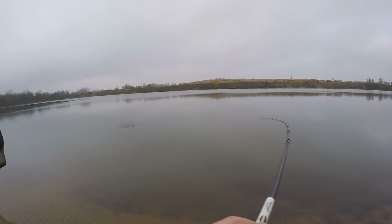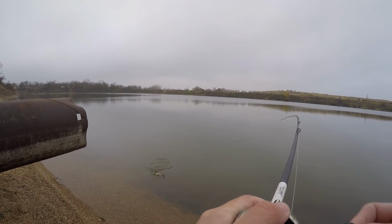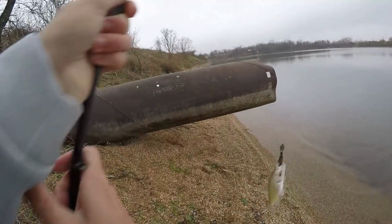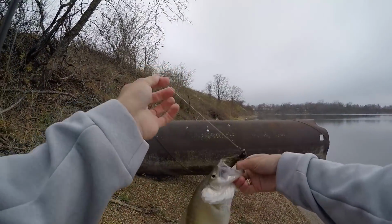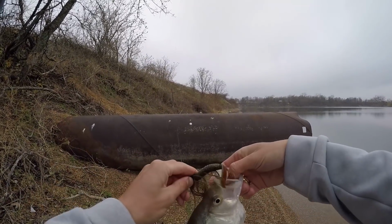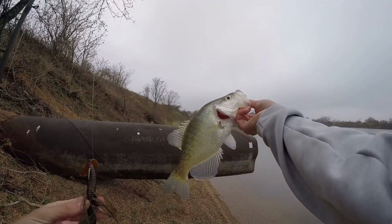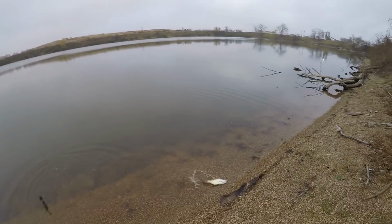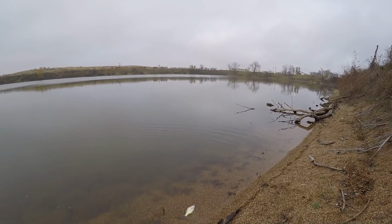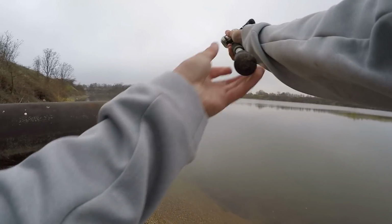Oh, it's a fish. Good grief. I was jerking into that thing like it was, oh, that's not even a bass. That's a big crappie. Wow. Sorry, buddy, I just tore a hole in his mouth. That's a big old-fashioned crappie right there on the chatterbait. No wonder it did not feel like a bass, because it's not. Are you dumb? Come on, come on. There you go. Atta kid. All right, so there's crappie in here as well.